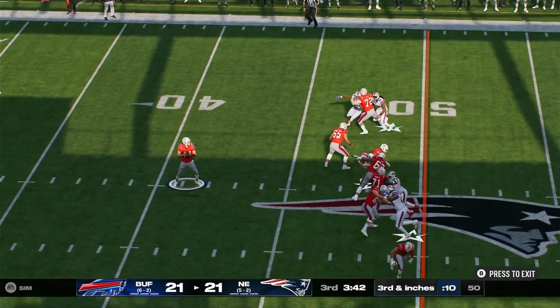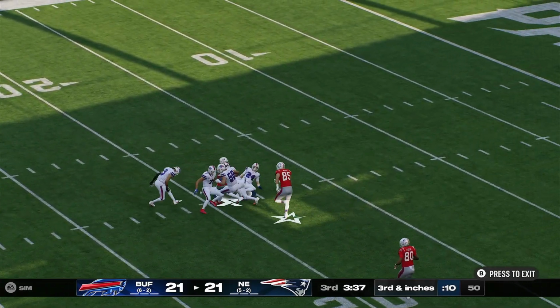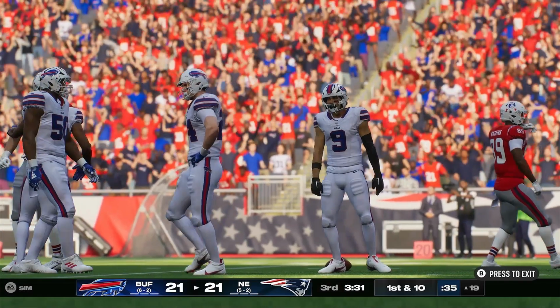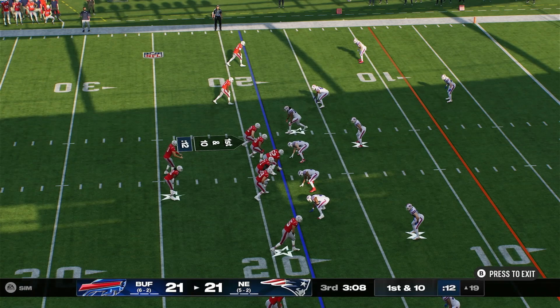And they go play action with May. Work in the middle of the field, and he's got a man complete. And they'll wind up getting this one all the way down inside the 20. That's a 1st down and then some, a 32-yard pickup. 1st and 10 at the 19-yard line.